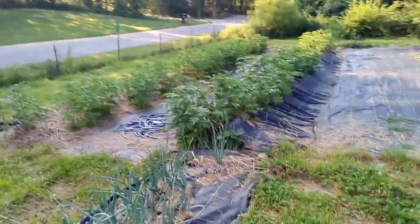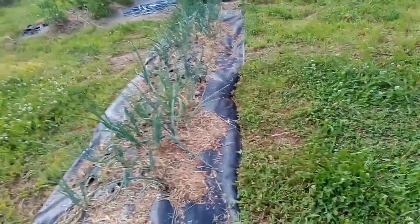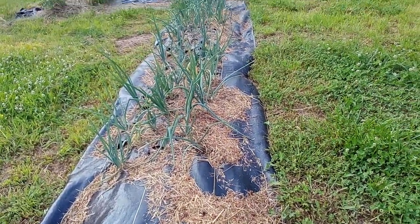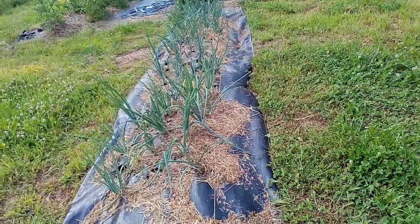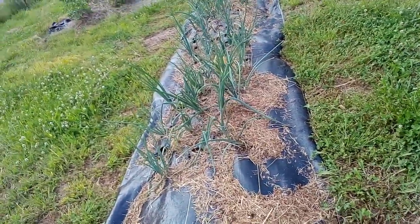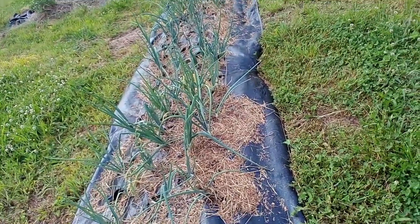And here is a new bed. And it's new this year, and we have onions growing in it. The only possible way that I can ever even grow onions. I have tried it many times and failed many times.